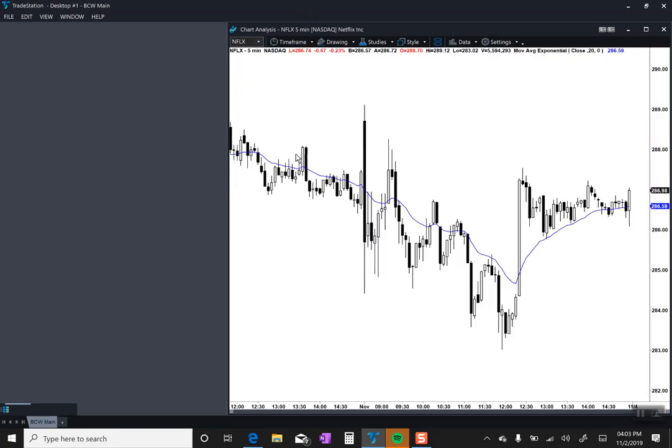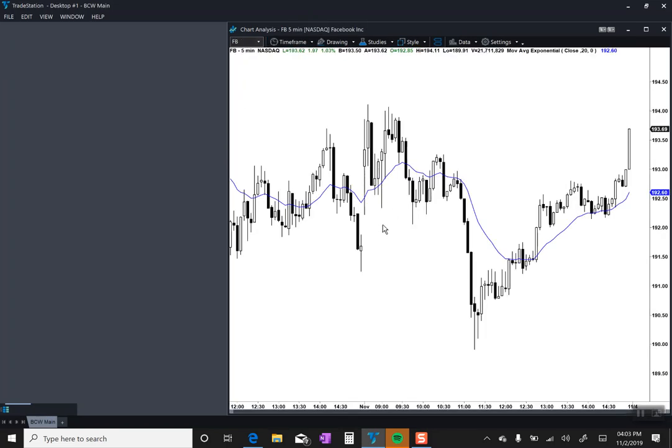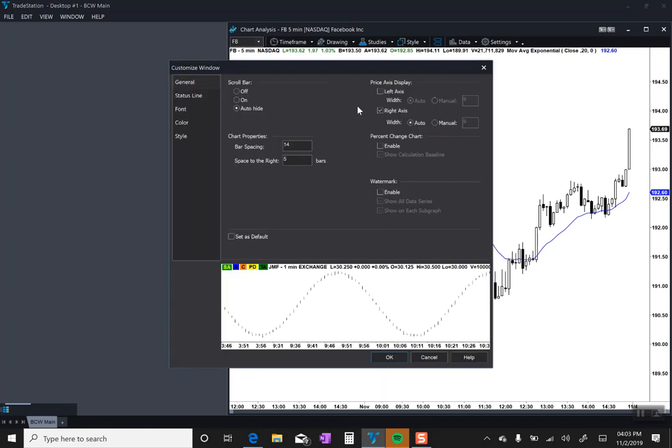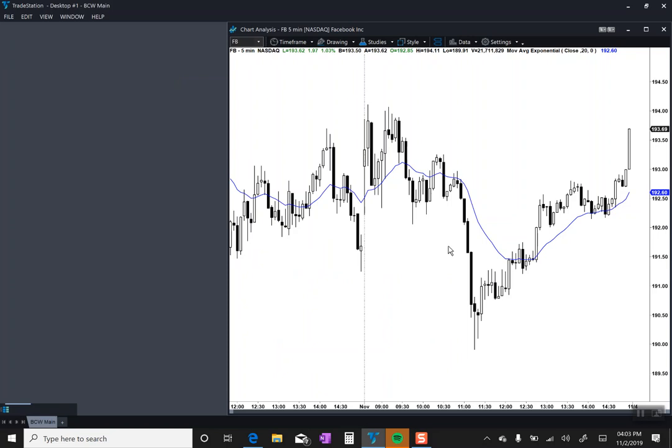Now, I love to look at a few 5 minute. Most of the people looking at this would rather see 5-minute charts. Here's a Facebook yesterday, November. Typically here, let me just add a session break. Because I can see the session break, but I know it's probably more difficult for others to see it. So here is the open.